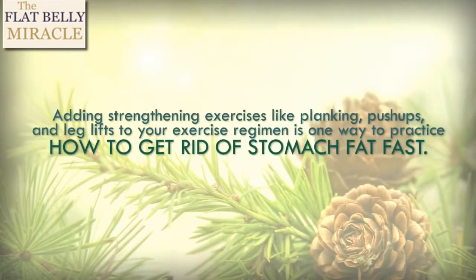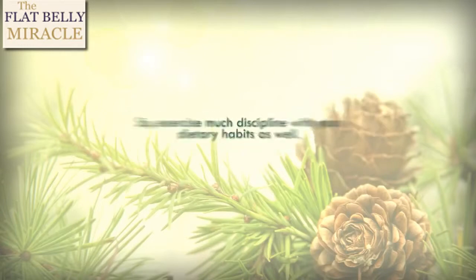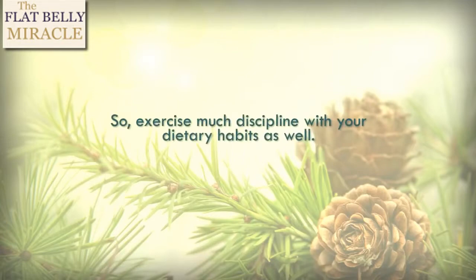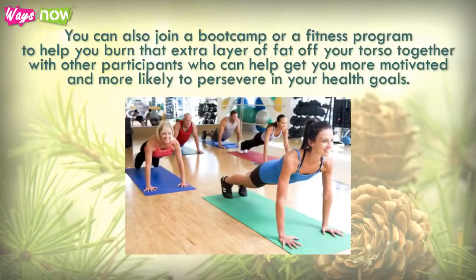Adding strengthening exercises like planking, push-ups, and leg lifts to your exercise regimen is one way to practice how to get rid of stomach fat fast. However, these routines will not do your tummy any favors if you do not curb your caloric intake. So exercise much discipline with your dietary habits as well. You can also join a boot camp or a fitness program to help you burn that extra layer of fat off your torso together with other participants who can help you get more motivated and more likely to persevere in your health goals.